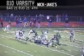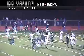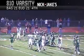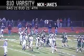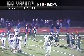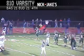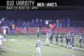2-back set this time. Offset I formation. Handoff Cleveland. Hit in the backfield. Breaks the tackle. Cuts back up the middle. Has the first down across the 20 and down at the 18. And Dalton Mellies, who's been so good all season, really just barely missed that tackle around the ankles of Gabe Cleveland. And unfortunately for the Bobcats, it's a Cardinal first down, the 3rd one of this drive.